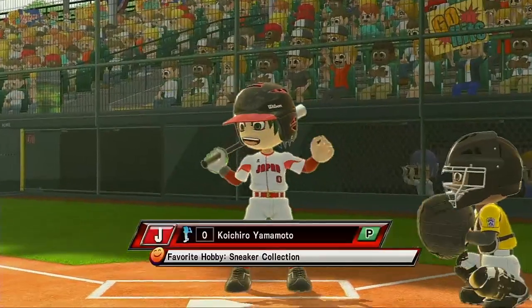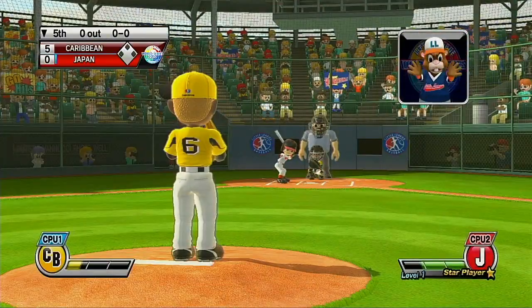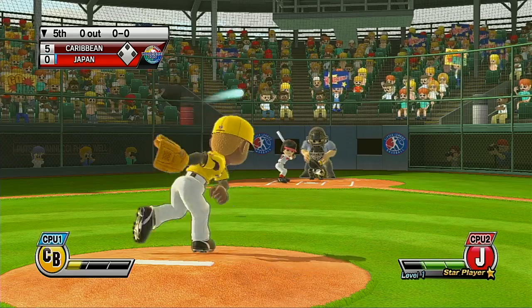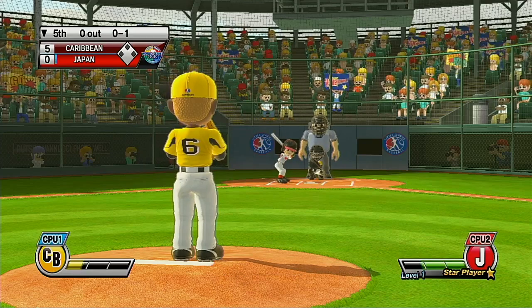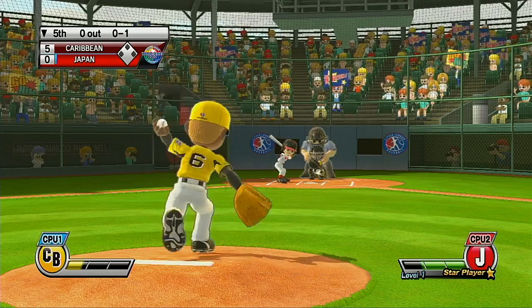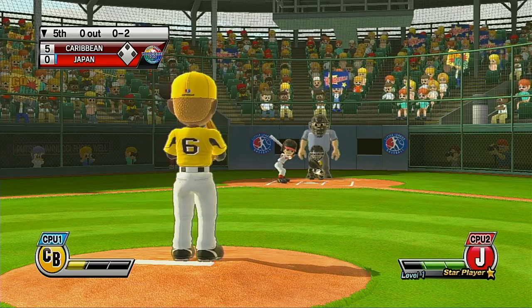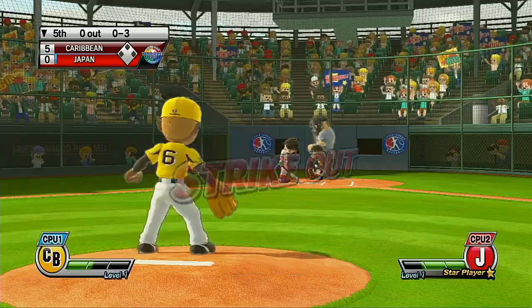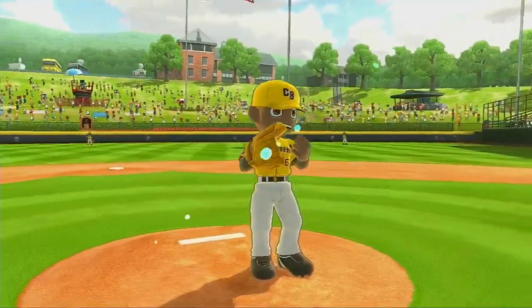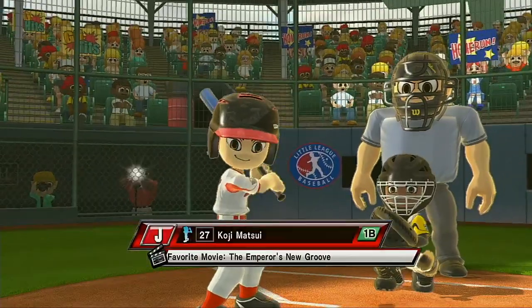It's the bottom of the fifth. Expecting a ball. Instead, that's strike 3. Out. Now batting, first baseman, number 27.